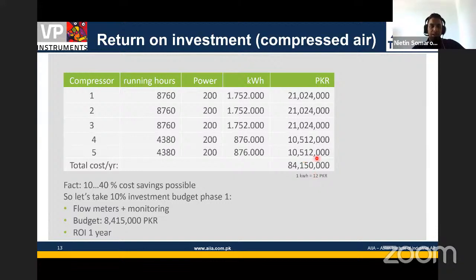A fact is that you can save 10 to 40%. This is an industrial fact. In every factory, you can save minimum 10% up to 40% of the compressed air cost. So if you would take a minimum of 10% for your initial budget for your phase 1, you can implement flow meters and monitoring with a budget of 8.5 million rupees, and then your return on investment will probably be less than 1 year, but maximum 1 year. We typically see return on investments of 3 months, 4 months, 5 months even.